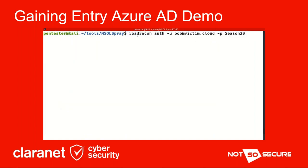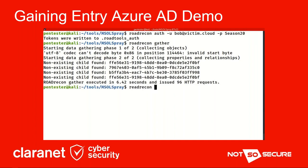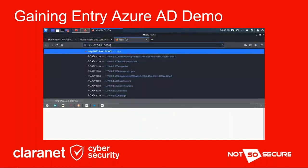Now those are custom groups. We don't know what permissions are attached to them. We can run ROADrecon though to make the process of discovery much more simple. We first need to authenticate and then use ROADrecon to gather information from the Azure Graph API. It's very quick. And now that it's gathered that information, we can have a look at the report by running roadrecon gui. And all it's doing here is spinning up a simple web server and attaching us to this database of results that it's found.